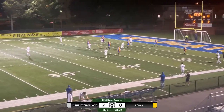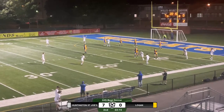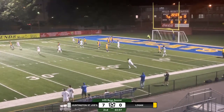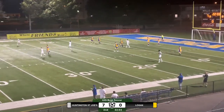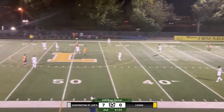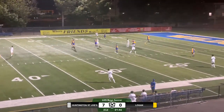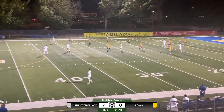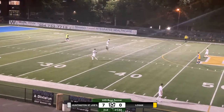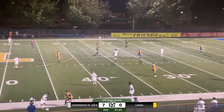Huntington St. Joe's just looking for that opening to try to get their 8th goal on the game. There's a shot, and McNeely with another save. Huntington St. Joe's back on the attack again. And a kick far down to the goalkeeper, and he's just going to boot it away. But he's going to just do a little poke instead of an actual boot because you don't want to chance anything. Just one mess up and Logan could get a goal unexpectedly.